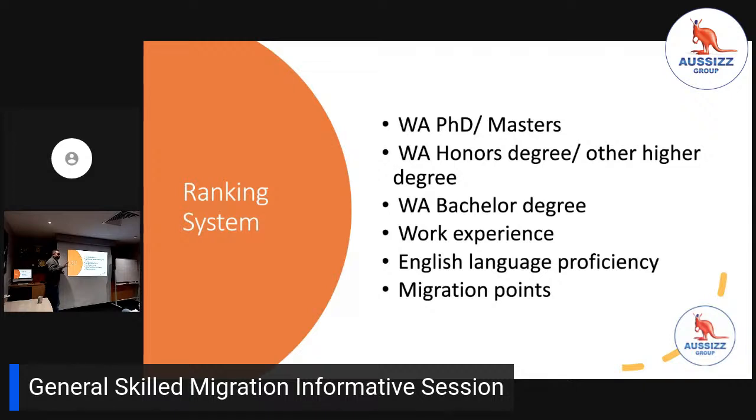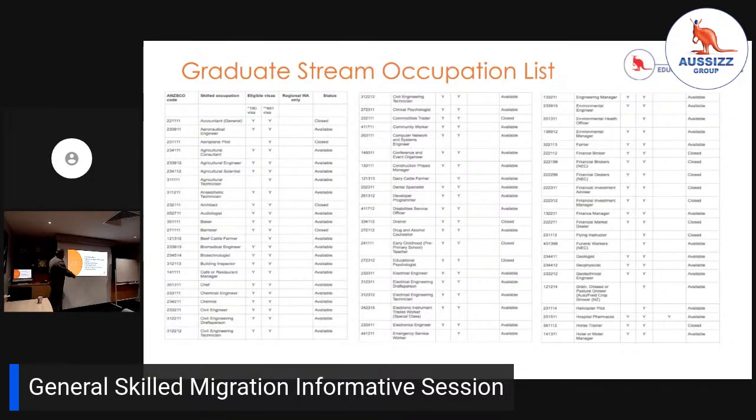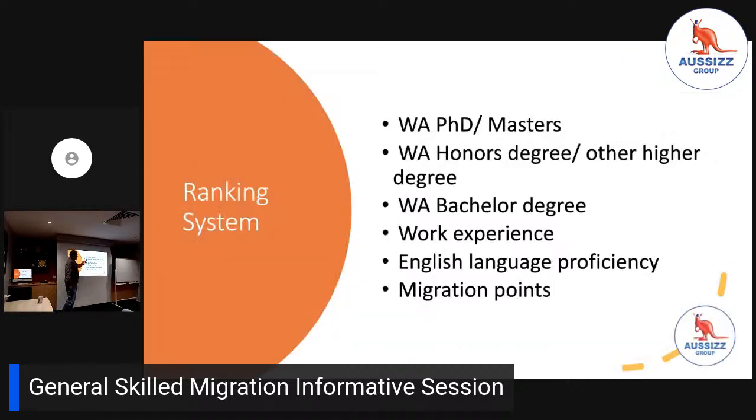So that's why people who are doing chef courses have been advised to do advanced diplomas, because they will get priority over the diploma holders, because WA doesn't invite people with highest points first, but rather with the highest qualification first. So in the VET sector, people who have done advanced diplomas will get invited first, and then diplomas, and then certificates, and then the highest points.